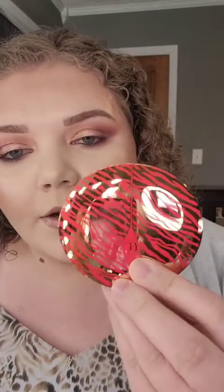This packaging is stunning. It's the year of the tiger, and I was actually born in the year of the tiger, 1998. Whoop, whoop. Look at the little wings there. It's so pretty. I'm probably just going to keep the packaging, because that little embossing, or the wings, they're not on the actual compact there.